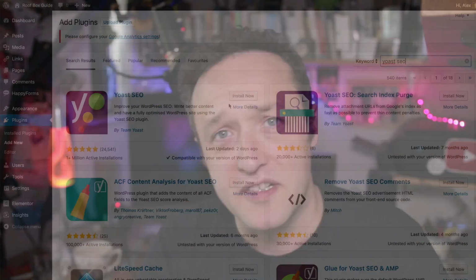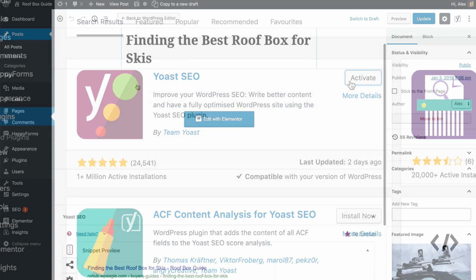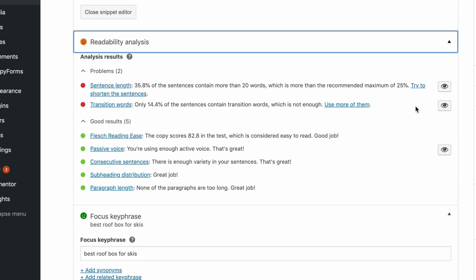And the plugin that I've been using for quite some time is Yoast SEO. It's one of the more popular SEO plugins out there. It's had millions of installs and I just find it really good. A couple of things that I really like about it is it makes it really easy to optimize your content. You basically add the keywords that you're focusing on and it will read all your content and give you some recommendations on how you can improve it.